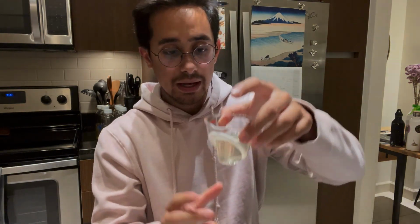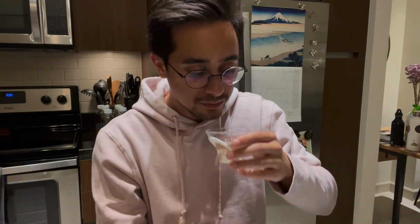This one is a pretty light color. Really nice, kind of lavendery smell. Definitely tastes like hints of mint. You can see that there's lavender, mint, and lime in this. Really nice, that kind of mojito flavor. I'm going to say 2.2 on the Brix.